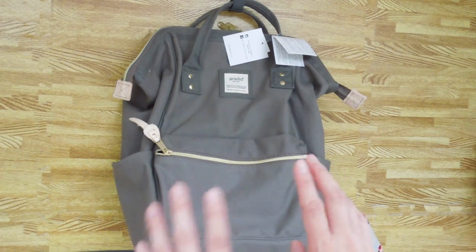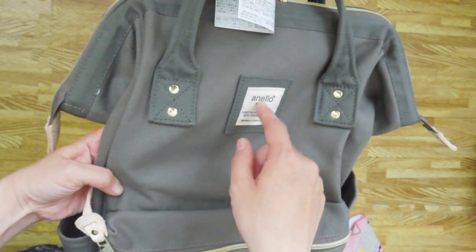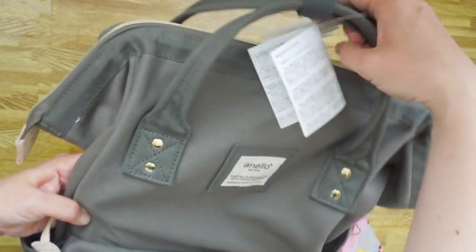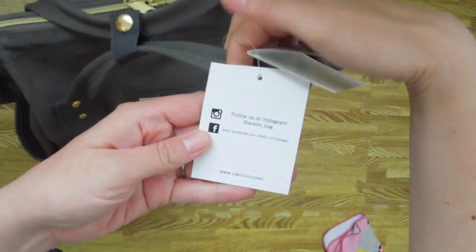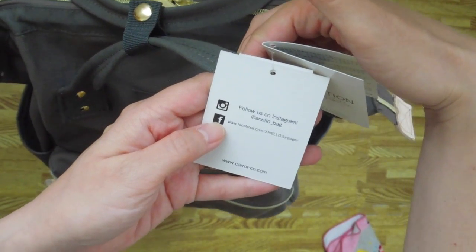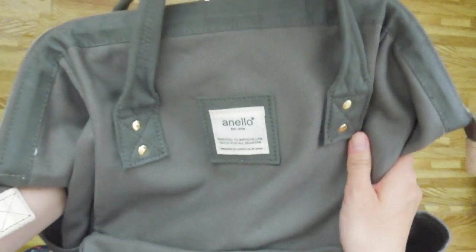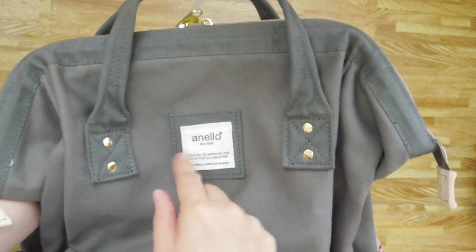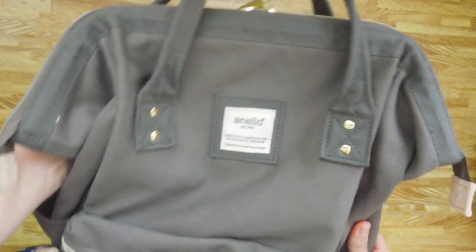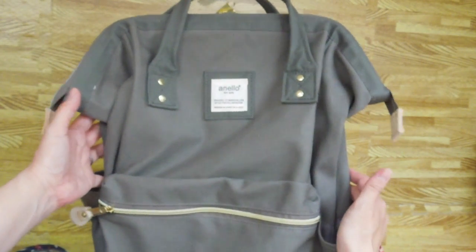Just be aware that there's a lot of fakes out there. I compared this logo here with the Anello bag company's Instagram, and this is the Instagram name. It's just Anello_bag, and they have their logo on there. There's, I think, a couple of different logos, but I made sure that this was the right one. You'll see various different types of fakes out there, so just be careful. And this size is the bigger size. It comes with a mini size and the bigger size, and I got the larger one.